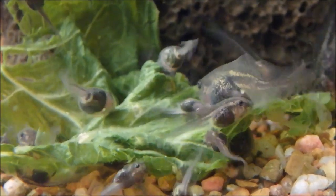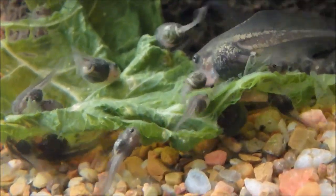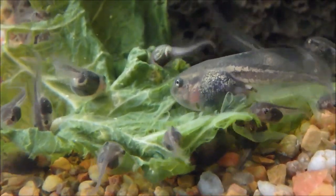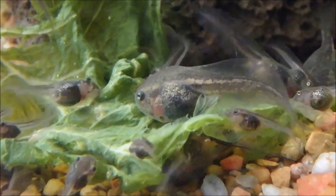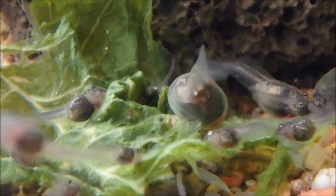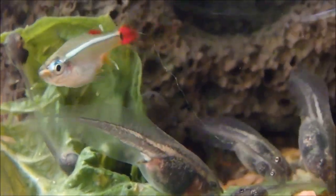I'm using balls of algae I've grown to feed the tadpoles. I'm also feeding them boiled, then frozen outer iceberg lettuce leaves. My local supermarket is happy to give me their waste lettuce. Tadpoles strip the lettuce in no time.